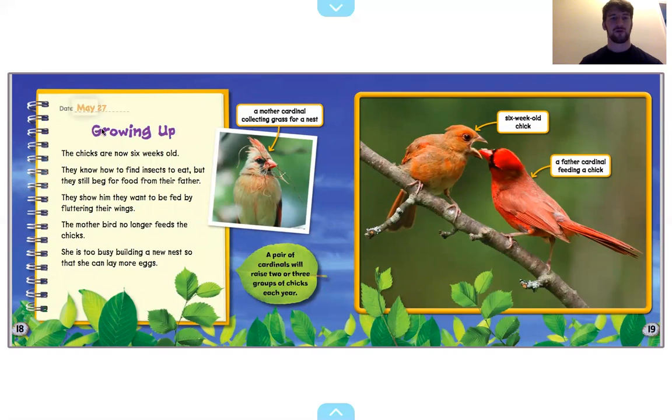May 27th, growing up. The chicks are now 6 weeks old. They know how to find insects to eat, but they still beg for food from their father. They show him they want to be fed by fluttering their wings. The mother bird no longer feeds the chicks. She's too busy building a new nest so that she can lay more eggs. So that's the mom. She's making another nest. A pair of cardinals will raise 2 to 3 groups of chicks each year. So this is the 6-week-old baby cardinal. They're getting fed by the dad.